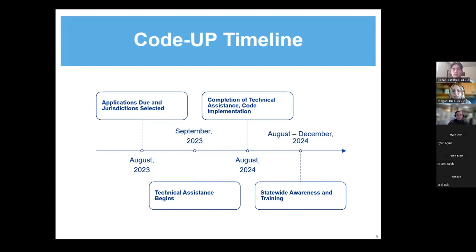After that, there will be continued statewide awareness and training over the model codes that have been created, as well as recruitment for the 30 plus additional communities that will participate in this program between 2025 and 2028.